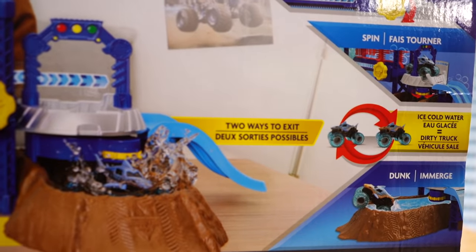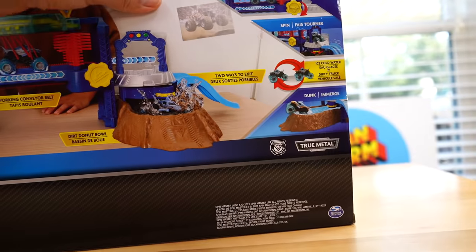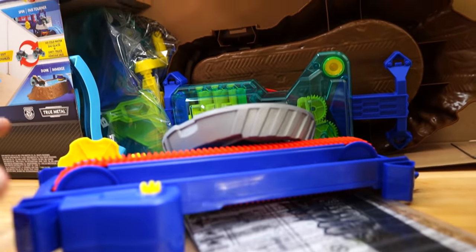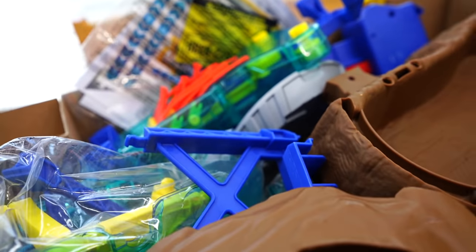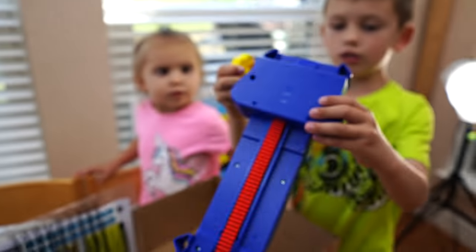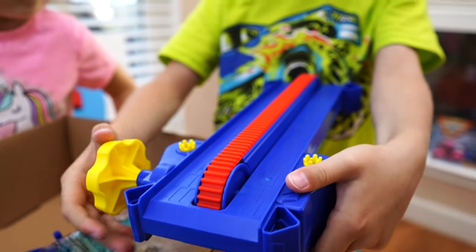This one says, two ways to exit. Oh, two ways to exit. That'll stop. Let's open it up. Here it comes. Uh-oh. What's inside? Whoa. Look at all the stuff in here. Hey, I think he used the donut. Found the brushes. Conveyor belt. Yep, conveyor belt, Emily. It actually works. Oh, it does work. Look at that.